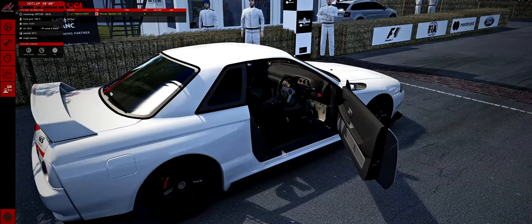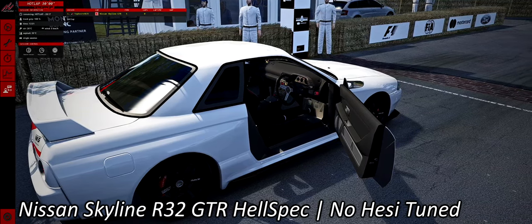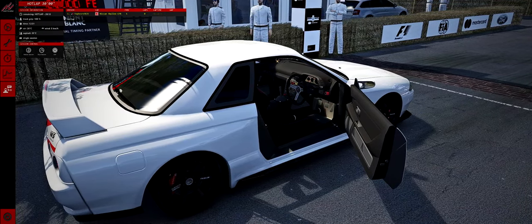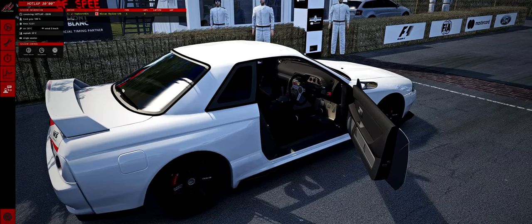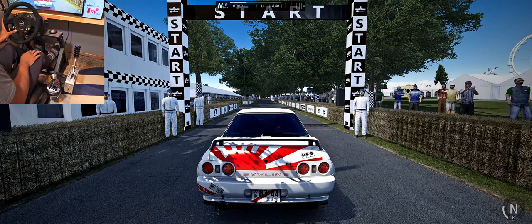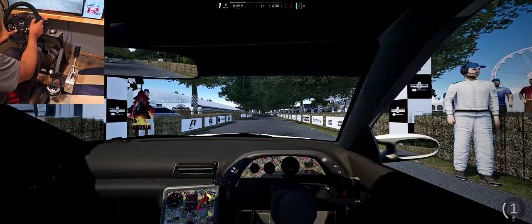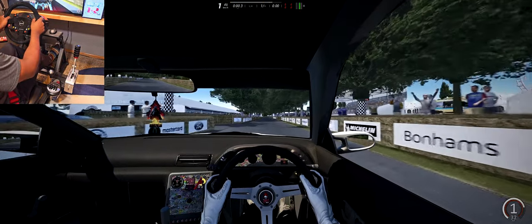Here we have another brutal car. The Nissan Skyline GTR Hellspec NOHESI tuned. 674 horsepower, 917 newton meters of torque, 1260 kilograms, and all-wheel drive. So it's not the first time I've driven this car. I actually drove it in my first NOHESI video. If you guys want to go check that out, definitely do it. Let me play you the sound of my people. Music to my ears. Oh my goodness. Anyway, it's time to do this. Let's see if I can tame Godzilla.